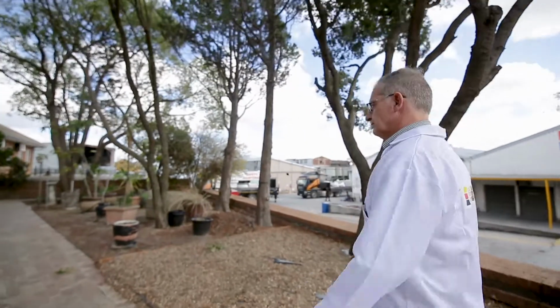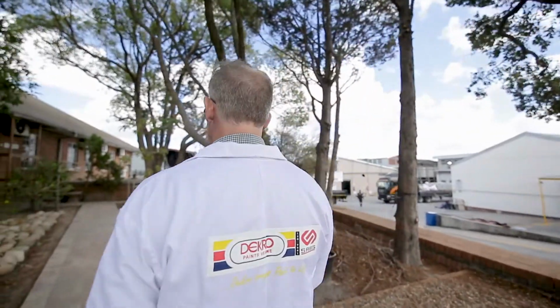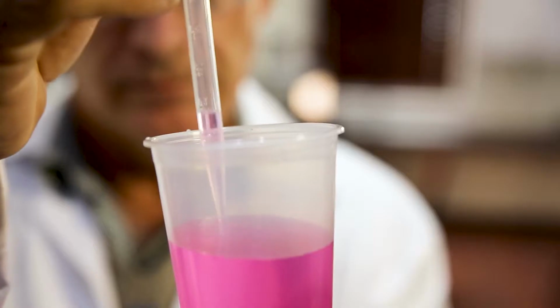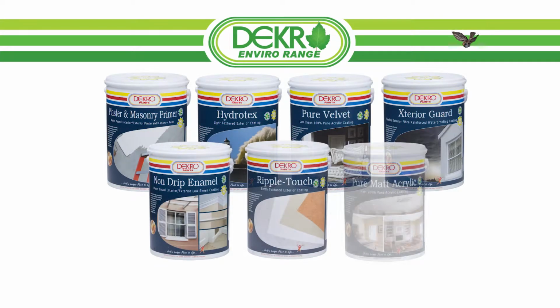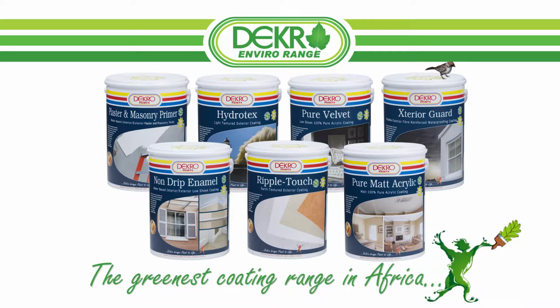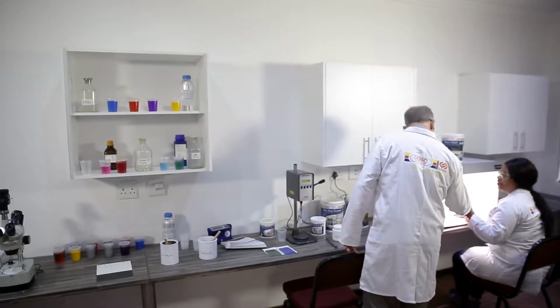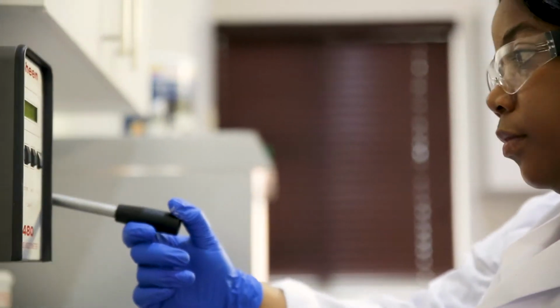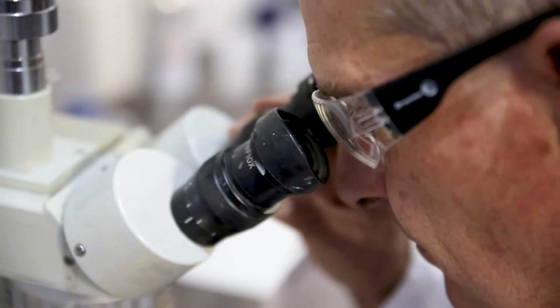At Dekro Paints, we're always bringing paint to life by manufacturing and developing innovative quality products for our customers. This constant innovation brings you the Dekro Enviro range, the greenest coating range in Africa. Our commitment to be an environmentally responsible company is what drives our product development team. We are passionate about what we do, and our innovative green products reflect that.